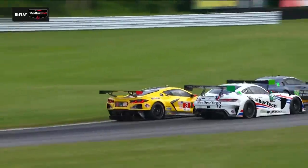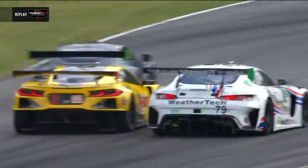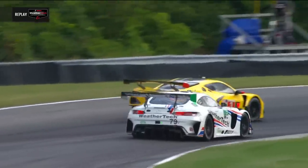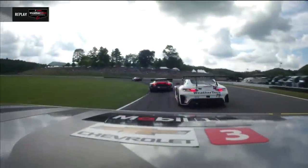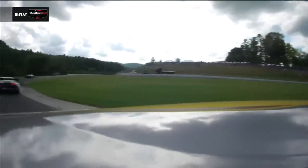Let's have a look, see, did he make contact with Jules Gounod in the number 79 WeatherTech car? And this is my fear. The Aston Martin of 27 was there as well, but it was a hip and shoulder. It was wheel arch to wheel arch of Jules Gounod and the Corvette of Tonio Garcia. That's what's bent the suspension strut. Just the Spaniard eagerly trying to get by this GT Daytona traffic.